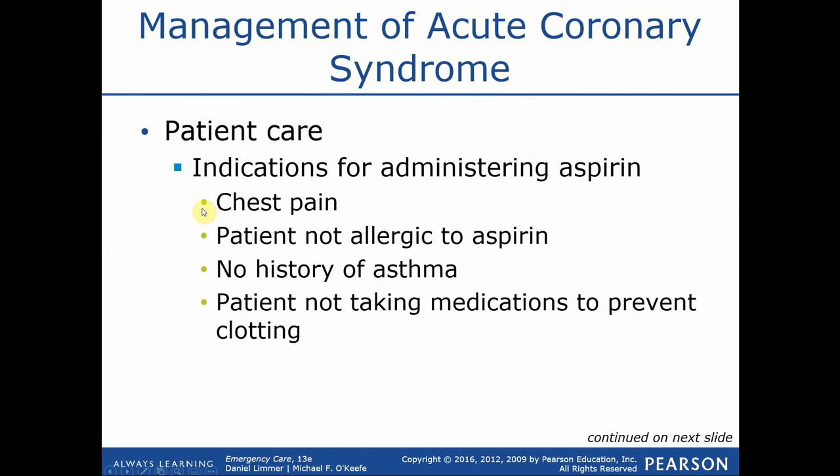So here it says patient not allergic to aspirin. We're talking about the administration of aspirin or ASA. Let's first talk about the indications for it. If they're having chest pain, and again, you believe it to be cardiac in nature, you can administer it for the chest pain. Now, what we're doing here is the aspirin actually makes the platelets somewhat slippery. The aspirin prevents the platelets from sticking to each other, and it slows the growth rate of the clot. So in that circumstance, that's what we're doing.